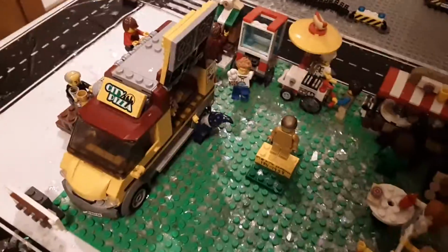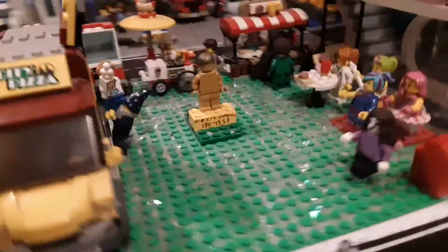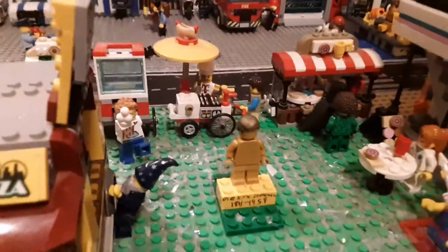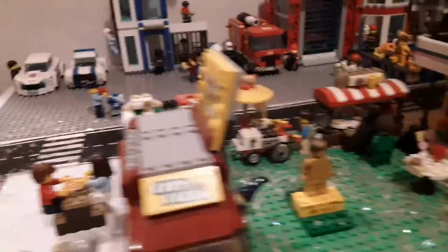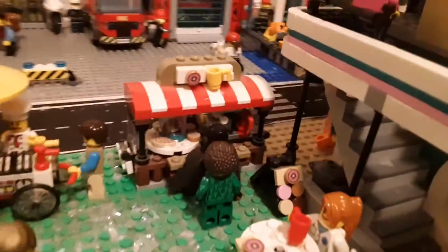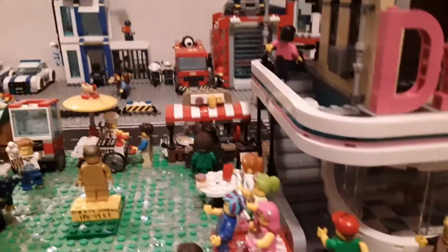And you can see a wizard ordering some pizza. This pizza van has been in the city for quite a while, and it's a pretty cool build. The park really hasn't changed that much. Some stuff has moved around, like the hot dog cart is there, the popcorn machine is there, and this little pastry stand, from that Target exclusive thing they did a couple years ago.